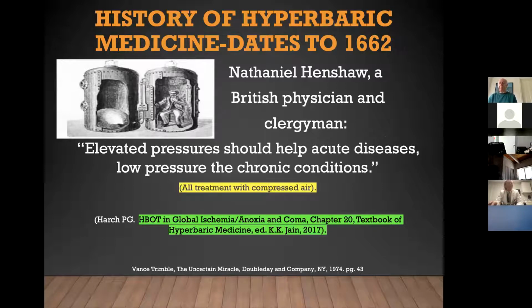Hyperbaric medicine dates to 1662, and it was a British clergyman and physician. That's an interesting combination, but there are a number of these that are involved in hyperbaric medicine from its outset. And what he built was this bellows-like device that you see here, or operated by a bellows, but you sat in it and you could increase the pressure. And what he thought was elevated pressure should help with acute diseases and the lower pressures with more chronic conditions. And to this day, that is somewhat a truism.